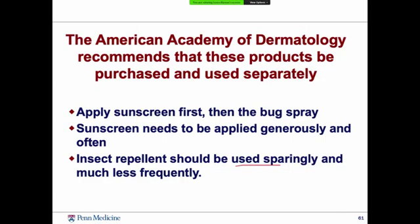And the second reason is that the sun can actually increase the toxicity of bug spray. So you really don't want to be putting as much bug spray as sunscreen on. You want to limit the amount of bug spray that you're putting on your skin. So some tips to follow is to apply sunscreen first and then bug spray. Sunscreen should be applied generously and often, whereas insect repellent should be used sparingly and much less frequently.